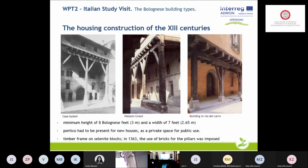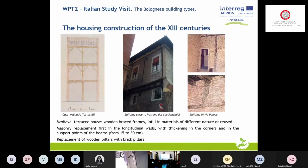The local stone is selenite. It's a gray stone. You will see it in many buildings of the city, for the basements especially. But in 1363, the use of bricks was imposed for pillars. So by the half of the 14th century, it was necessary to build new porticos with brick pillars and not with wooden ones. So only few buildings remain today with these structures, because they have been substituted.